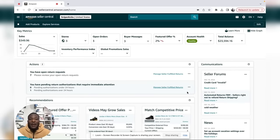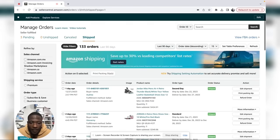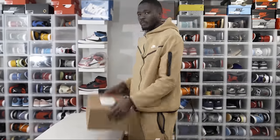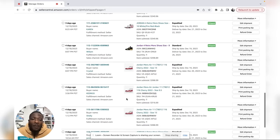And as you see right here, I am on my Amazon dashboard. So let's take a look at some orders that I got the past couple of days. We do have to ship some of these out. So let's take a look right here. Go to orders. I'm going to manage some labels. And now we're going to go into ship. As you see right here, I have some orders right here. I got to ship these out. Right here, a lot of different Jordan 4s. Like I said, Jordan 5s, Jordan 11s.